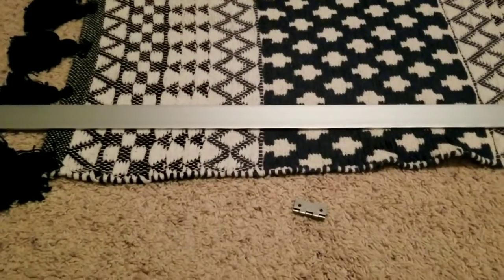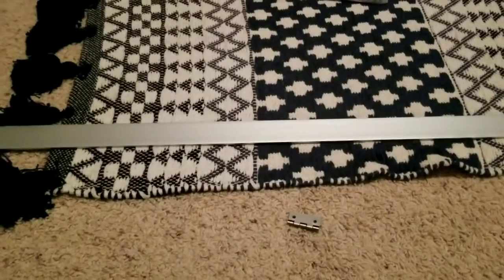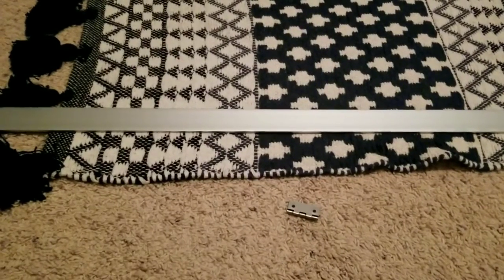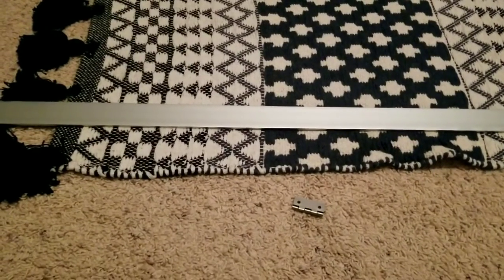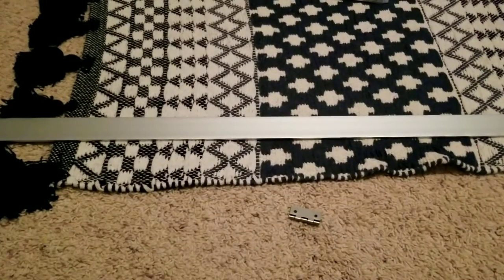What's going on, guys? I hope everyone's having a wonderful day. Just came up with an idea the other day, and it's for making a shower curtain rod. And I think it's a really great idea. It took me probably a year to come up with something. I wanted something that I could take down.